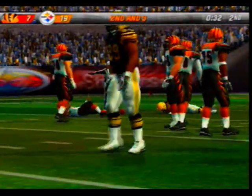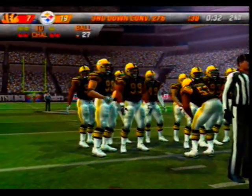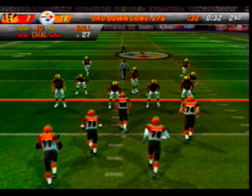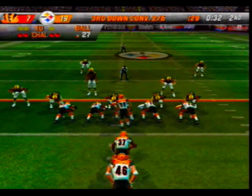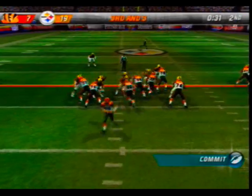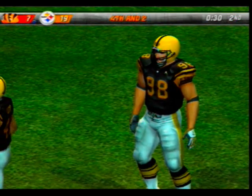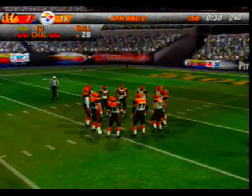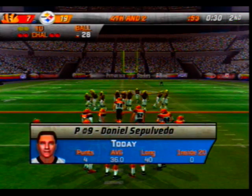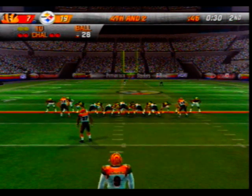Pressure, incomplete. When you let the defense get into your backfield that quickly, bad things are going to happen to you. Third and three. Ball on the 27-yard line. Defense, get ready. Hands it off. Howard tackles him, and they won't get the first. Cincinnati comes up short on third down again. Very solid defensive effort to force the three and out.